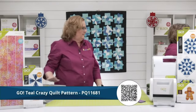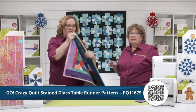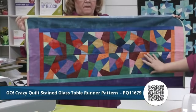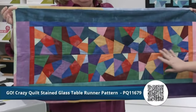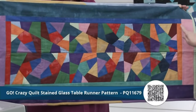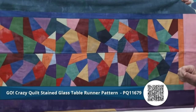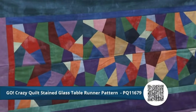We do. Okay, so this is the Go Crazy Quilt stained glass table runner pattern, made by our good friend Joy. Here are the small ones all put together. They just all go together so well. It makes a great table runner. Again, she's used her strip dies. This is going to be the 1.5. This is probably the 3 maybe. Look at you knowing some stuff. And again, a great way to just use up layer cakes and yardage.